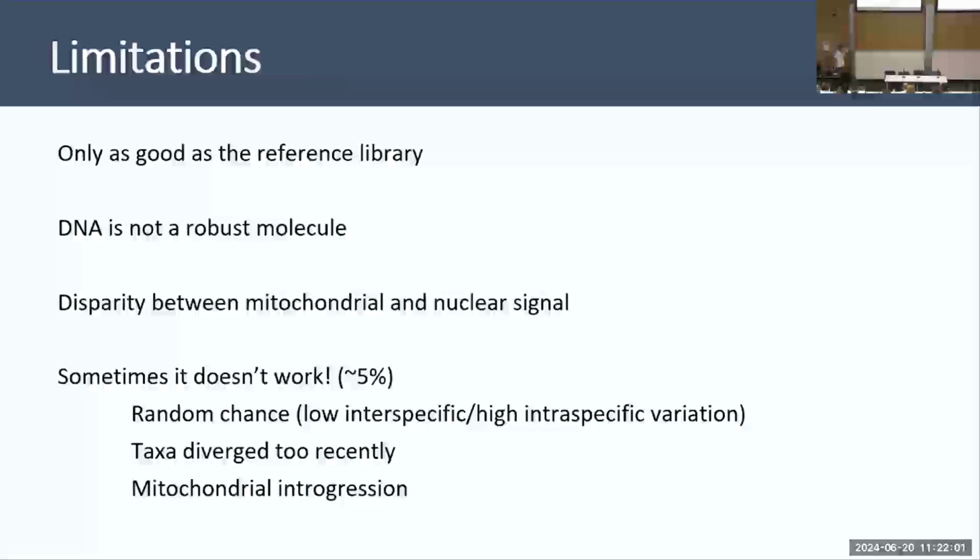However, DNA barcoding does have limitations. It's only as good as the reference library. And for some taxa, they're remarkably complete. So for things like butterflies and moths, actually, we've done pretty much all the species, at least in the UK. But there are other groups and taxa where it's much less complete, so it's very hard to then get your species concept, which you can match to the bin that's produced. Also, for such an important molecule, DNA is pretty crap.